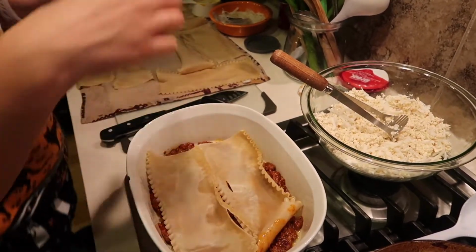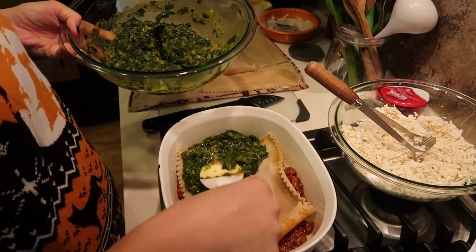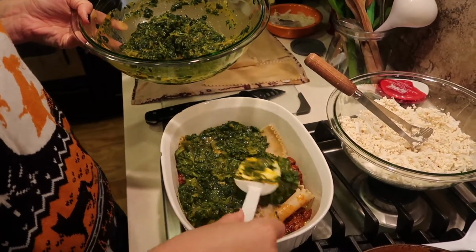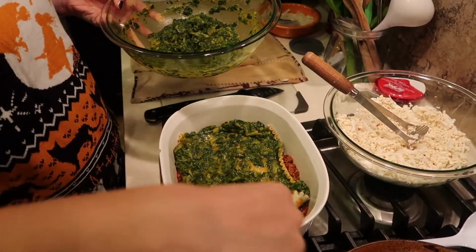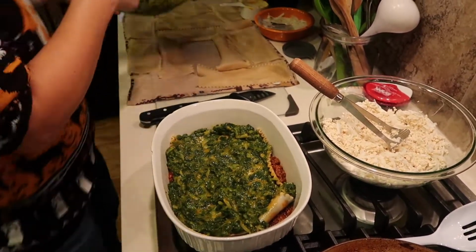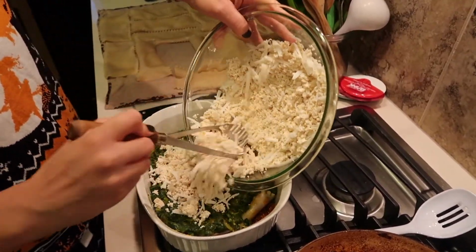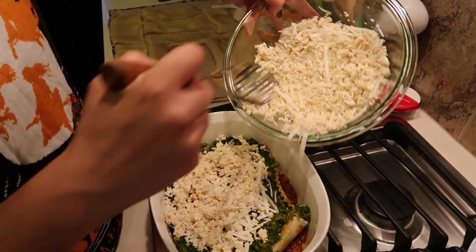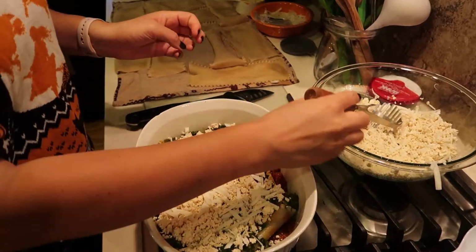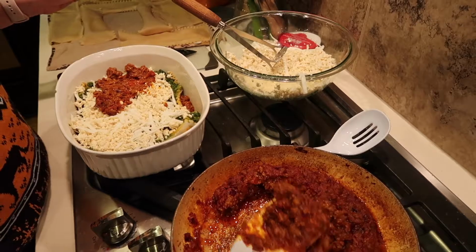And now we're gonna start adding in our other ingredients. Do a layer of our spinach pumpkin mixture. Add in a little bit of our tofu mozzarella. Our ricotta layer. And then some more sauce, and we're just gonna repeat until we've used up all of our ingredients.